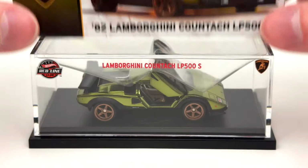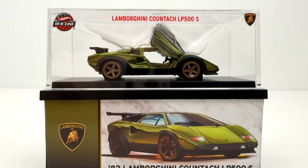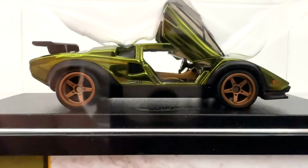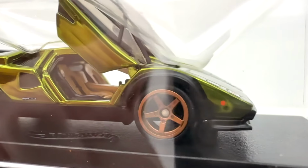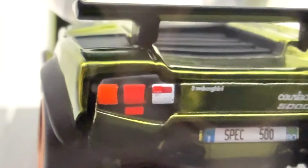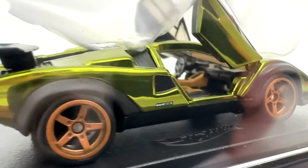Designed with a military spec in mind, the 1982 Lamborghini Countach LP500S is a high-speed machine. I'm digging the matte black trim and eye-catching wheel design on this classic Italian supercar. The European license plate says Spec 500, and its wide-open doors definitely say, "I've arrived."